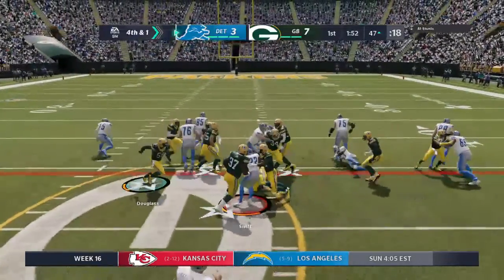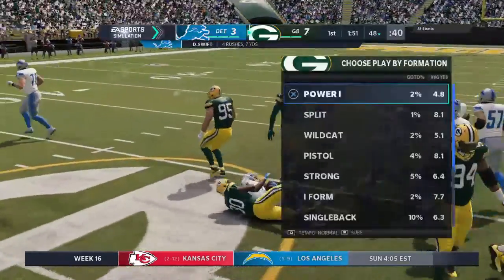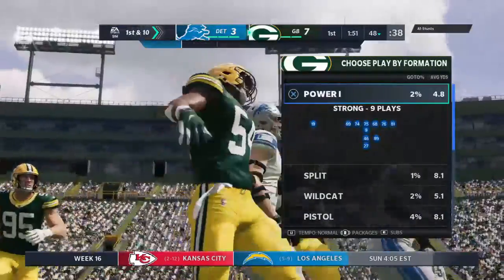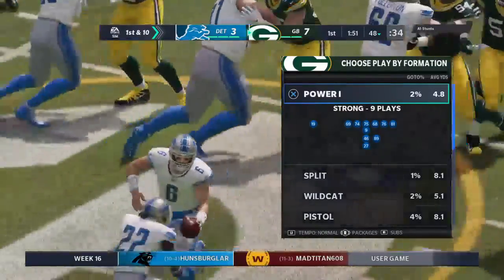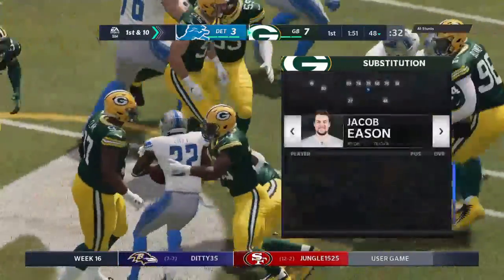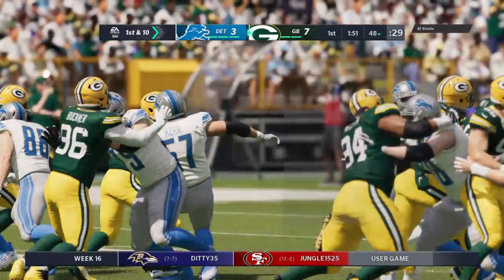They'll try it now with Swift. And he's not going to get there. Might have even lost a yard. He only needed a yard, but he couldn't even get back to the line of scrimmage. And this defense is going to get the football back near midfield, right at the 48.